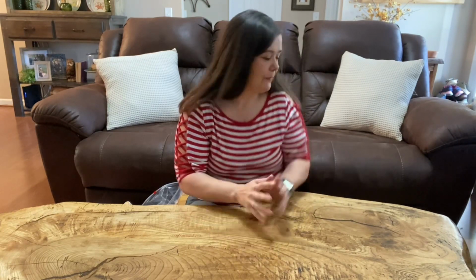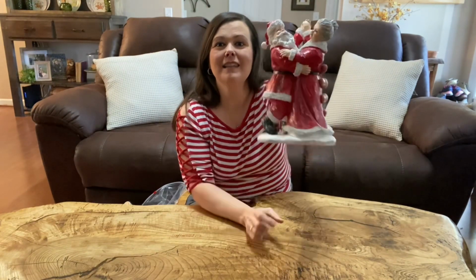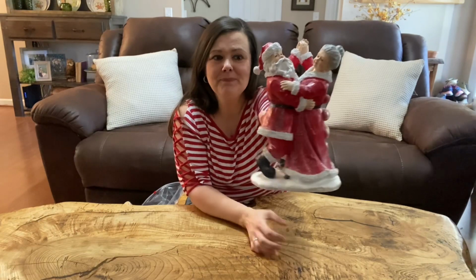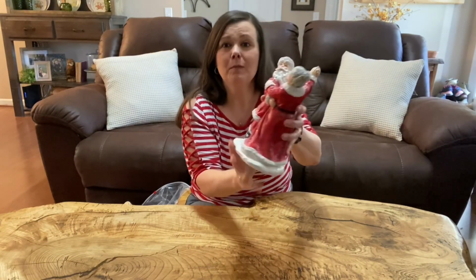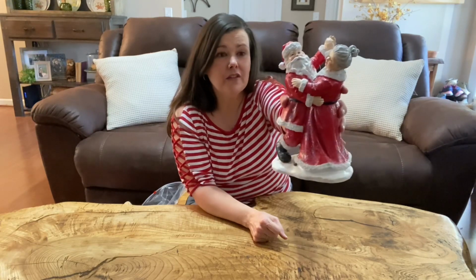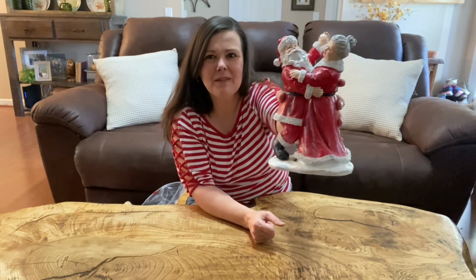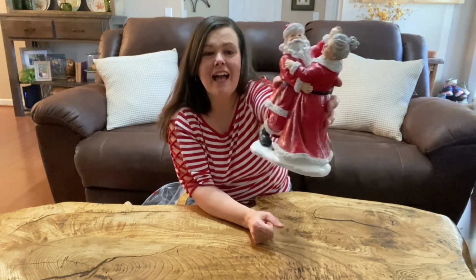And the most easily found is going to be Hobby Lobby. So this piece that I got from Hobby Lobby, I fell in love with. I felt like I had to have it. It's Mr. and Mrs. Claus dancing. This piece was marked $32, but it was 60% off. So you do the math. I think like 12 bucks or something, but it was worth it to me because I just loved it.